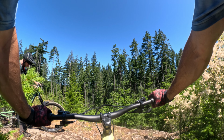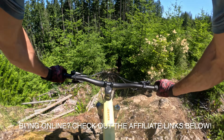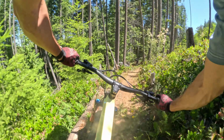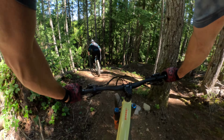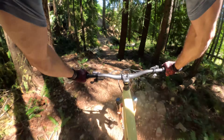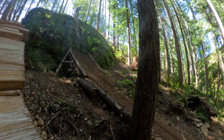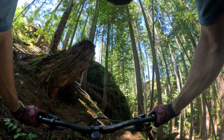Good to go. Finally, this series of rock rolls ends with this nearly vertical roll slash wood drop. Since I don't know when I'll be back, I'm gonna have to do both. Okay. Not bad though. Good. Whew. Good time.